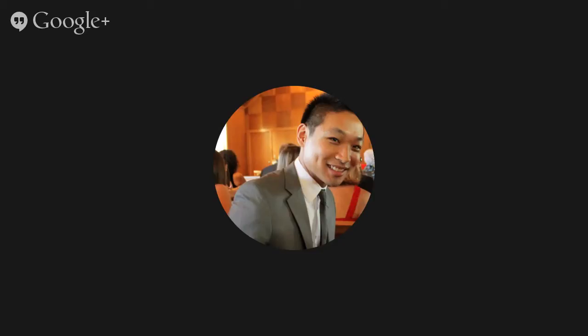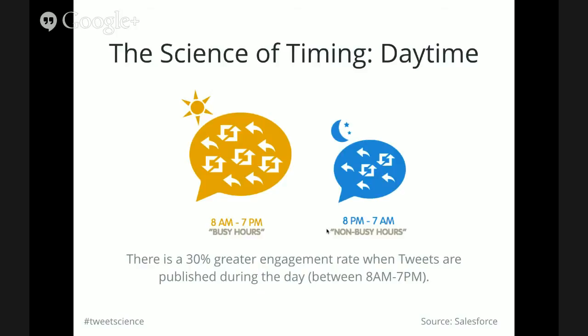And also, schedule your tweets or send out live tweets based on different time zones to see what works best for you. Definitely true. So the daytime is going to be the sort of busy hours for Twitter, and specifically the afternoon and evening, early evening, can be a good time to see more engagement and more clicks.